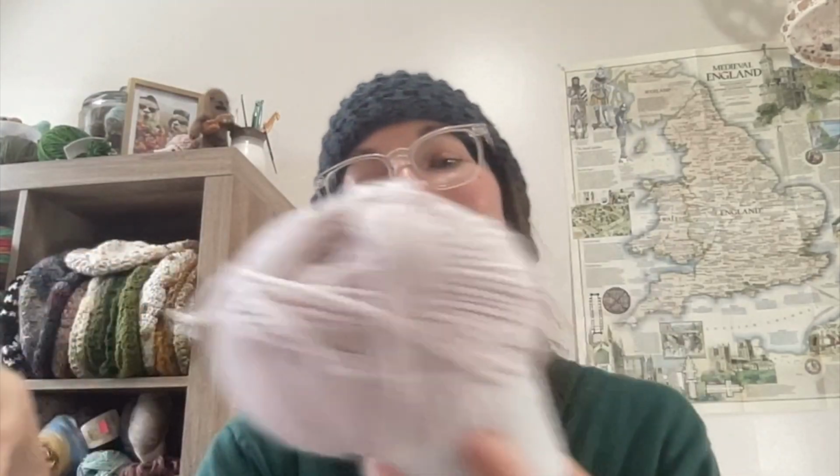The yarn that I'm using is Baby Bee Sweet Delight in Ballet Slipper. This is a 4-ounce, 377 yard skein, 60% acrylic and 40% polyamide. It's a lightweight number 3, and it calls for a 4.5 millimeter hook. For this one, I am using my H hook, my 5.0 millimeter hook, and it's working up pretty nicely.